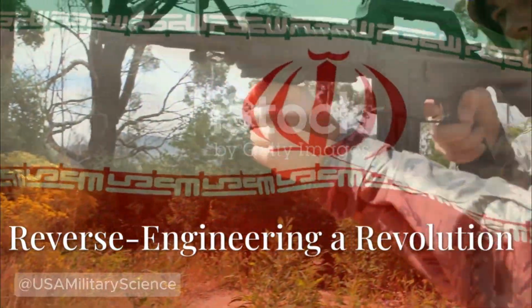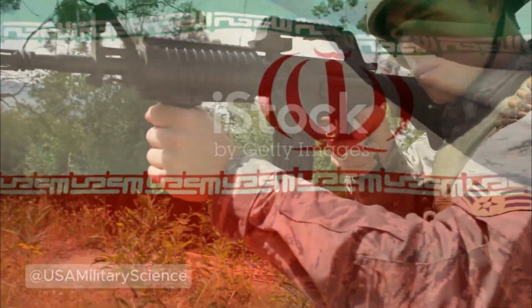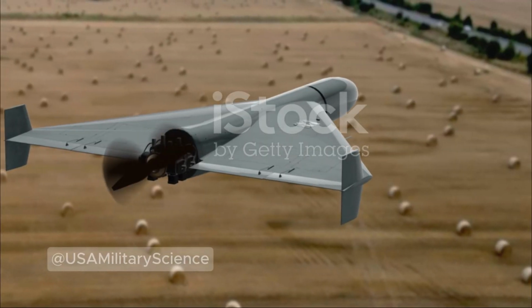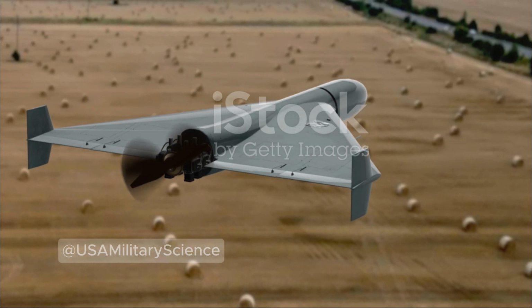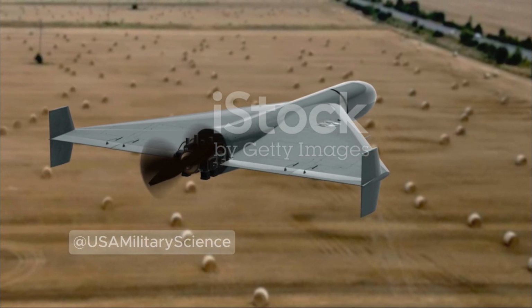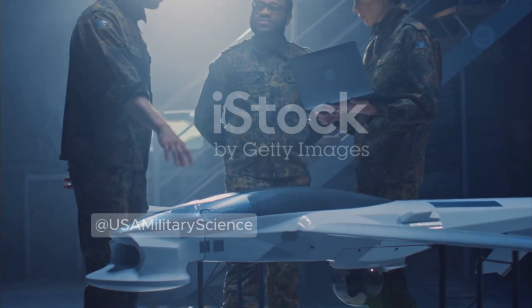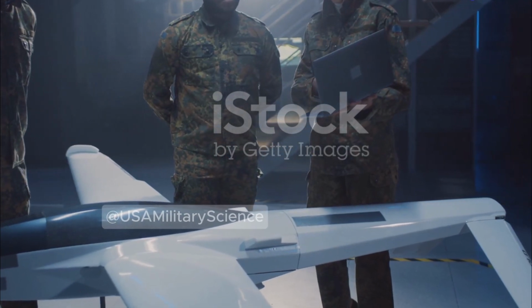Shahed-197, Iran's final evolution of combat UAVs based on RQ-170 technology. In modern military operations, unmanned aerial vehicles, UAVs, play an increasingly vital role in reconnaissance, strike missions, and electronic warfare.